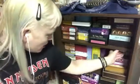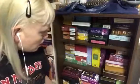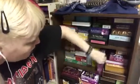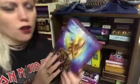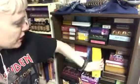Next we have the Oracle of the Mermaids, which I'll pull out in like one second here. The Oracle of the Mermaids. I love this deck for the summertime. It's probably my only mermaid deck, but I did have the Jasmine Becket-Griffith one, but I didn't like it as much. This one I like a lot more. It is a little problematic with a couple of cards, but overall I quite like this deck. It's very summery. I will be using that this summer.